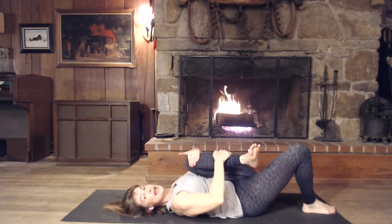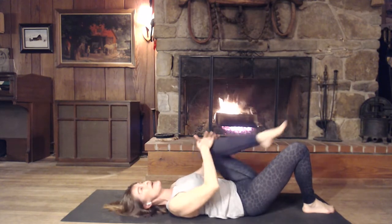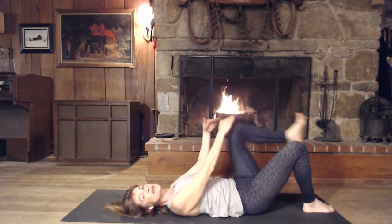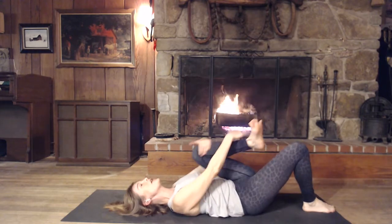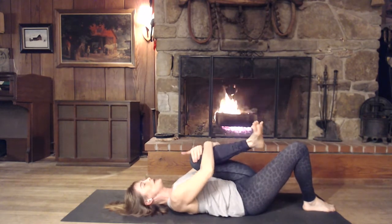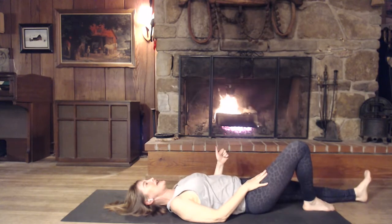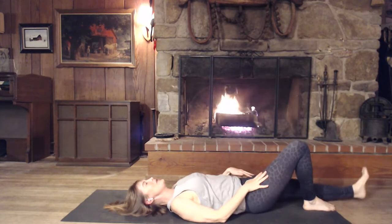Hands can be on the lower leg. You can be down towards your ankle. Hands can be on both knees. Again, it really depends on how your hips move and how tight your external rotation is on the hip here. On this leg, I have to reach down towards my ankle, but on my other leg, I'm able to do it from my knee. Really pulling that knee over towards the shoulder. And let's do two more. One more.